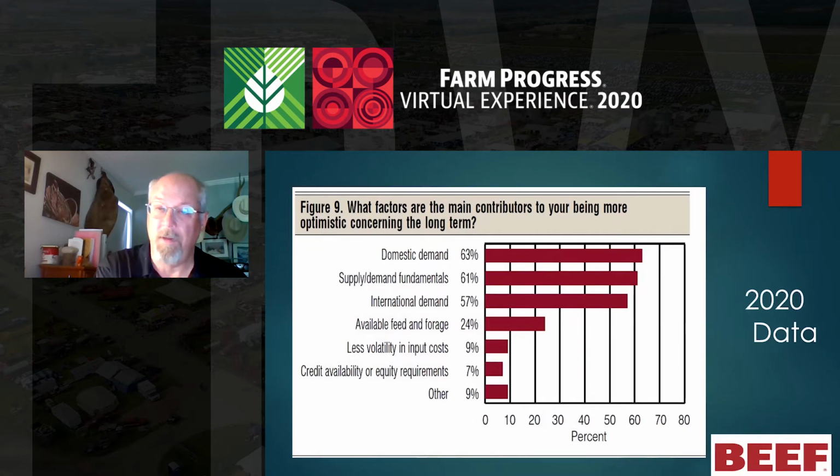Okay, for those who are more optimistic, those 11%, what are they looking at? Well, domestic demand. Through this whole upheaval that we're living with, domestic beef demand has really carried us through, I think. It has just been fantastic. And so those supply-demand fundamentals that are out there in the market have got some people thinking pretty positively. And then international demand. Again, our export markets have been a growing and more significant part of our cattle market. Available feed and forage, this was before the drought, so I think that number might change if we were to ask that question today.